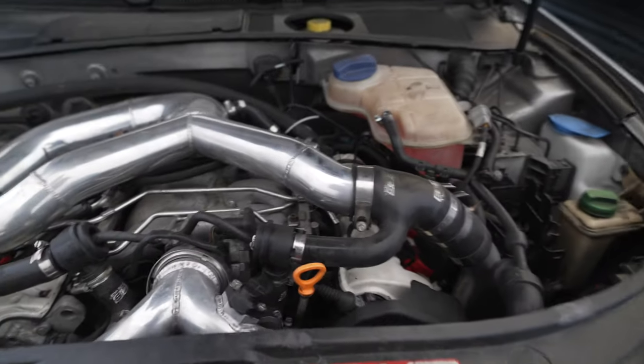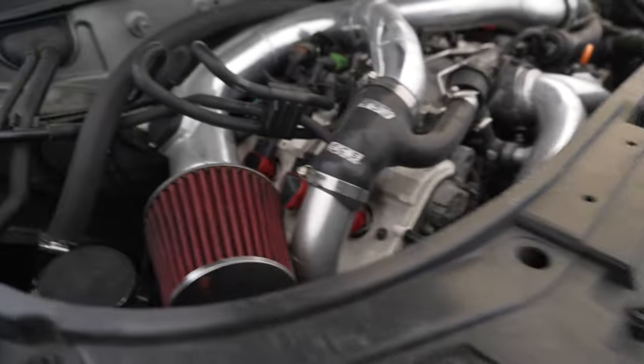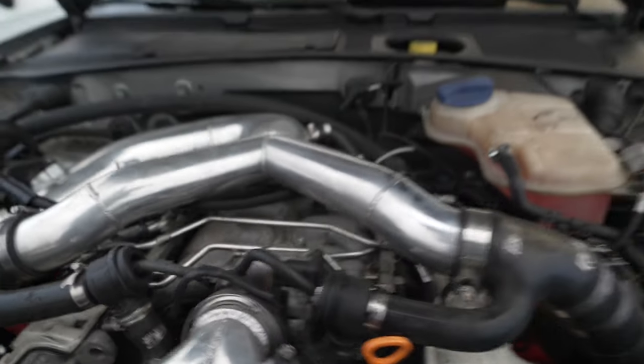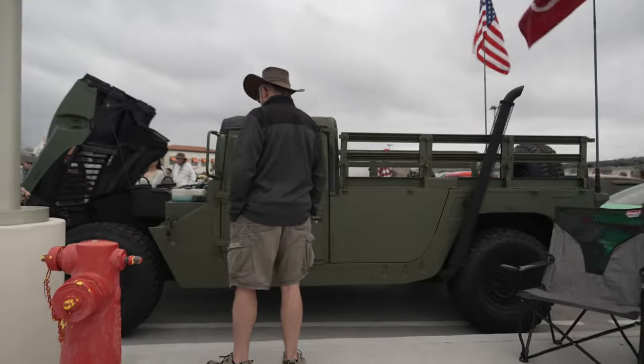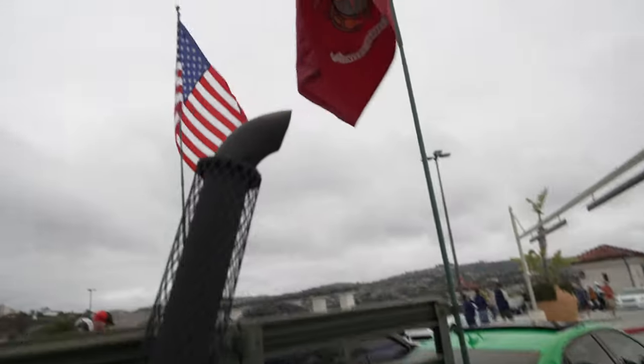Man, this is a tight package. Wow. Air intake goes here, splits up into a Y to either side. So the turbo is down there. You can't see it. And then the turbo routes to this intercooler right here, and then routes back up into the intake. That is really, really tight. Yeah, the reason the exhaust goes up that high is so this thing can go through water.